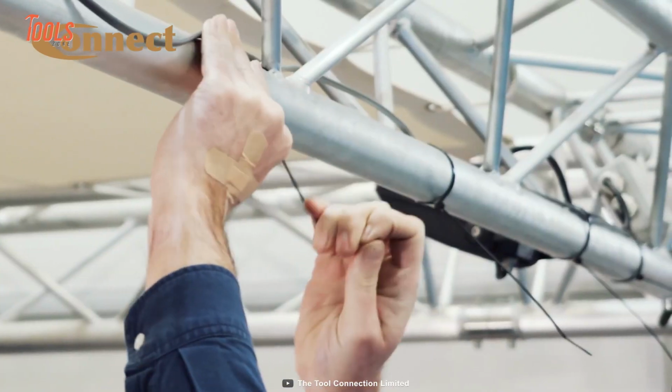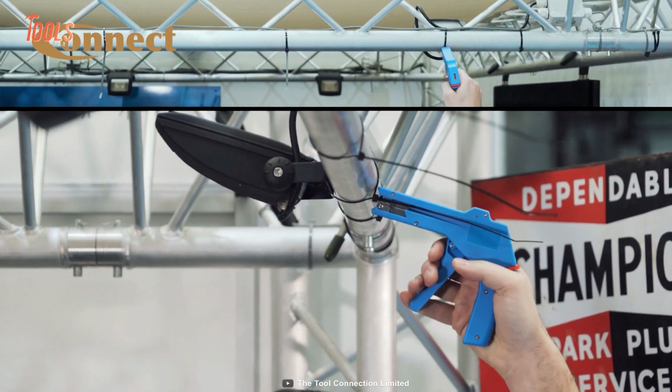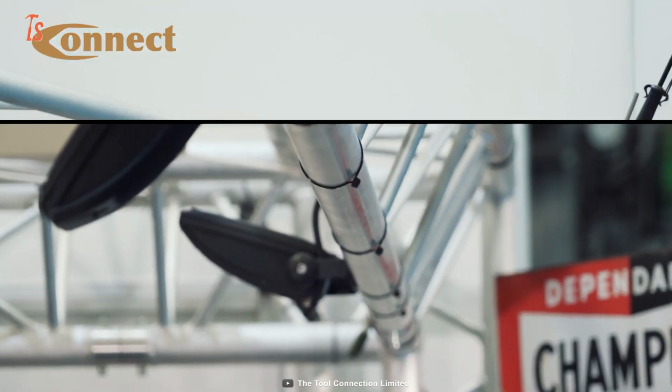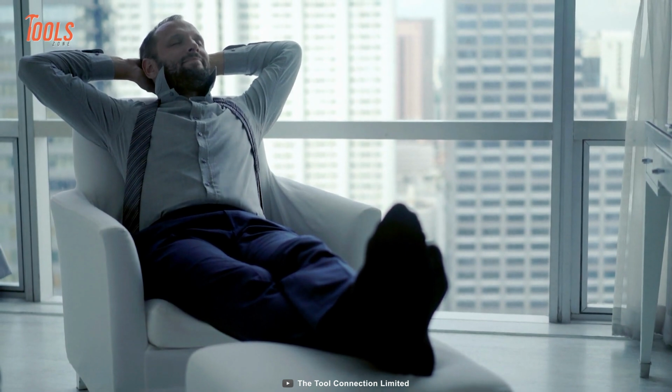And the best part? The automatic cutoff function. No more searching for scissors or accidentally snipping off the wrong end of the cable tie. This tool does the hard work for you, leaving you more time to relax and enjoy life.